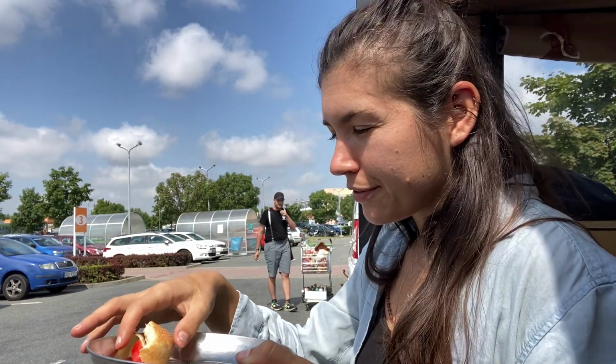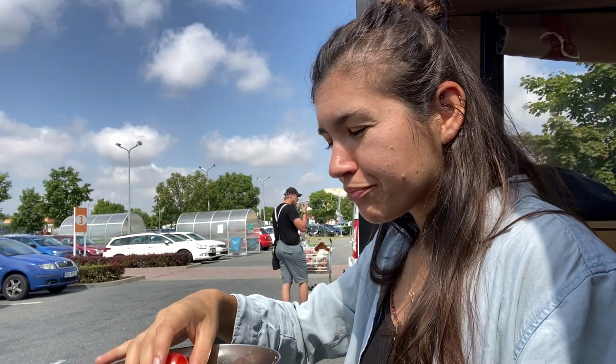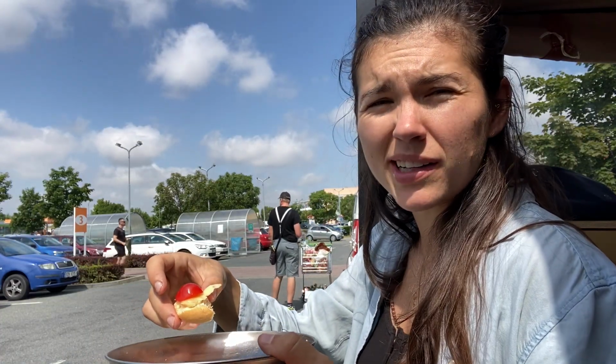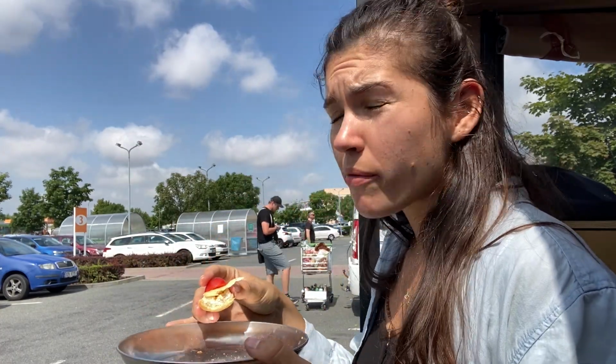Overlanding life is extremely romantic, but I do think that there is definitely some romance to eating a cheese and tomato sandwich in a supermarket parking lot. You know, it's all about perspective.